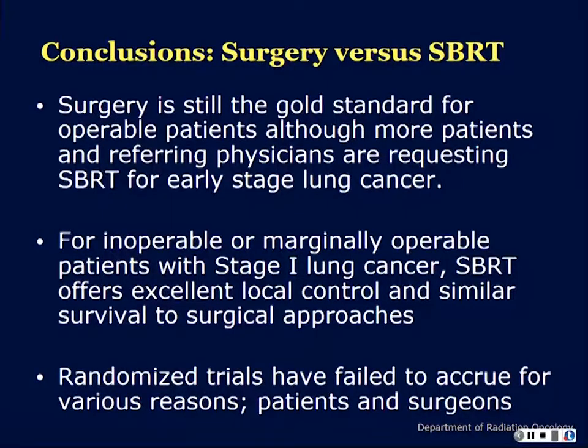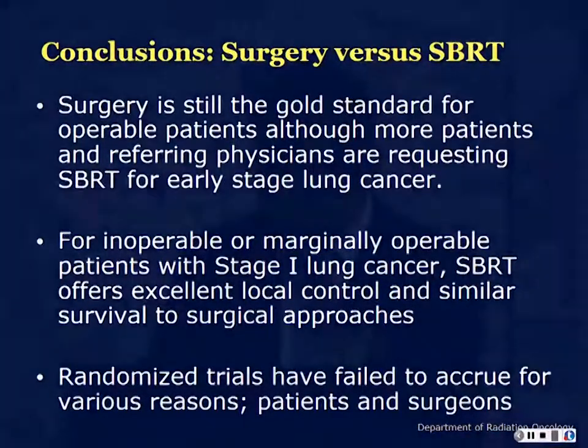But we do see lots of sick patients for whom you can think about SBRT. Number two, for patients who are operable or marginally operable, SBRT is an excellent alternative, which is true because if you think about the morbidity from surgery, SBRT is relatively safe in that sense. And the randomized trials have failed because of various reasons, mainly patients and surgeons. So there are multiple things that you can think of.